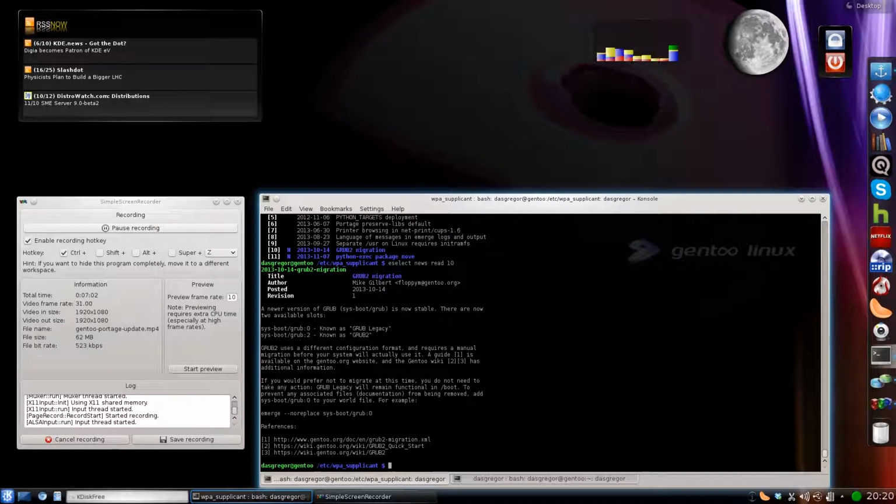Grub 2 uses a different configuration format and requires a manual migration before your system will actually use it. A guide is available on the gentoo.org website, and the Gentoo wiki has additional information. If you'd prefer not to migrate at this time, you do not need to take any action. Grub Legacy will remain functional in /boot to prevent any associated files, documentation from being removed. Add sys-boot/grub to your world file, for example. Super! Let's do that right now, because we do not want that.